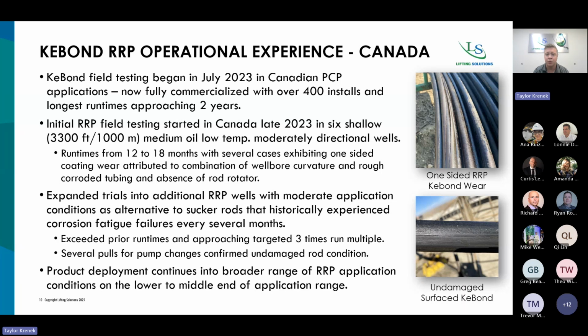The first rod pump installs in Canada were later in 2023. 6 shallow wells, medium oil, moderately directional, run times from 12 to 18 months, with several cases exhibiting one-sided coating wear, attributed to a combination of wellbore curvature, rough corroded tubing, and the absence of a rod rotator.